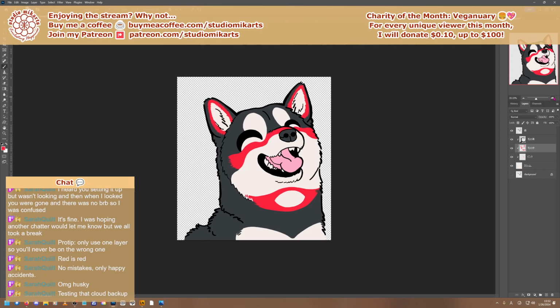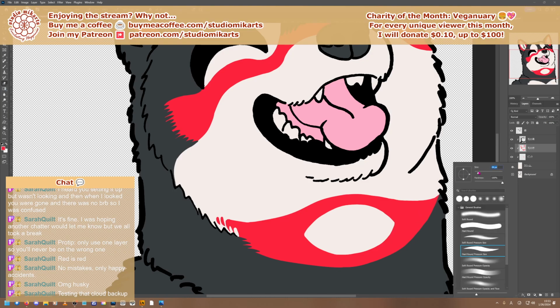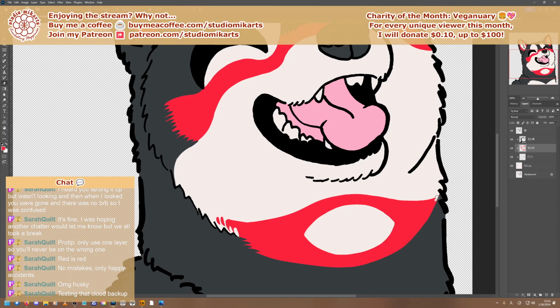But now I don't quite like the other side. It doesn't matter too much, but... Oops, I'm on the wrong layer. Whoopsie. Oh, it needs to be smaller. Smaller eraser. Whoops. There. Oh, I see. Something like that, okay. Maybe if I erase into the black.